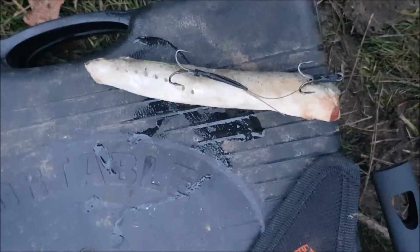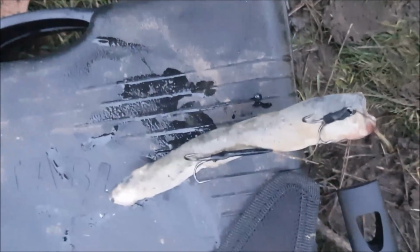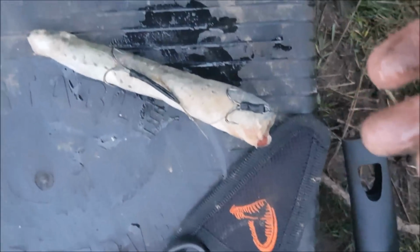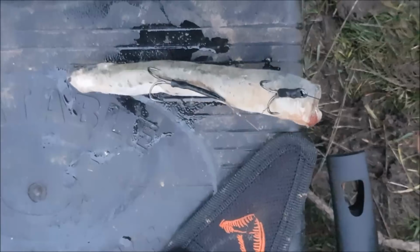Right, there's the first bait going out, a lamprey section, loaded with oil. So that's the first bait going out. I've got to set the other rod up because it's still on a float rod from yesterday. But getting a bait in the water nice and early on a nice smelly bait.